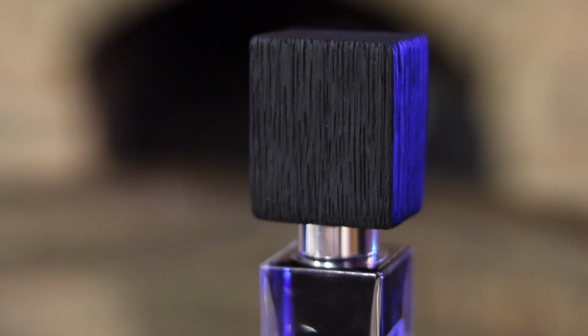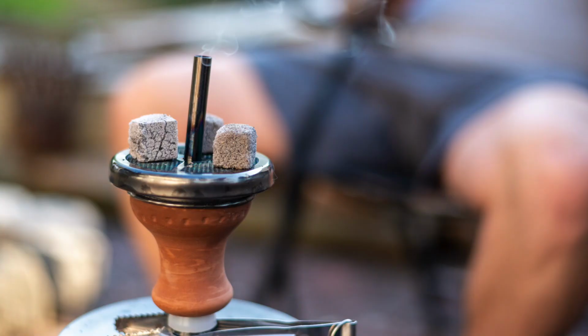It's less than £100 or less than $120, and it's a beastly animalic, exotic oud, hashish, but it doesn't smell like weed, and very sweet fragrance. It's gonna get a lot of compliments, but just don't overspray with it. A fragrance I think you should check out. It can really add to your collection.